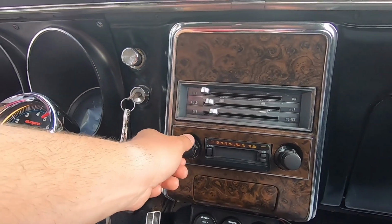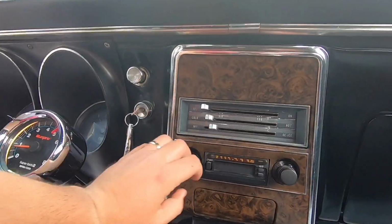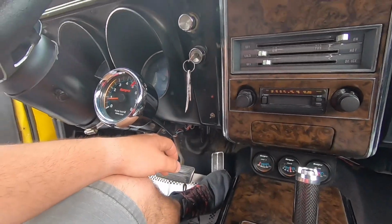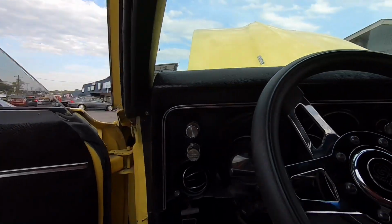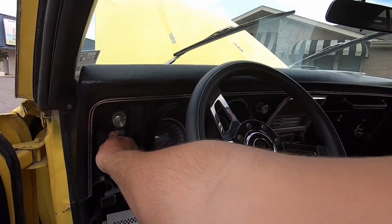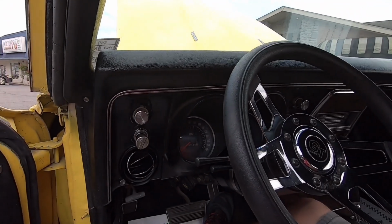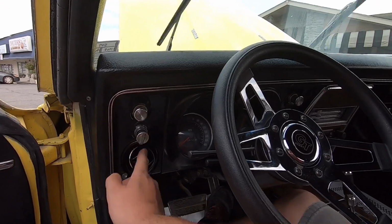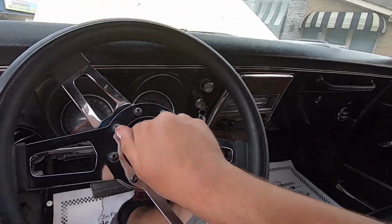Try our radio, see if it works. I can hear it fuzzing. Sounds like the radio does work. Blower motor, it's blowing. Cold air, not so much. Windshield wipers. They're working, but the switch is kind of iffy. See, I've got it turned on now. You actually got to push it in for it to work, so you're probably going to need a switch. Horn wise, there is none.